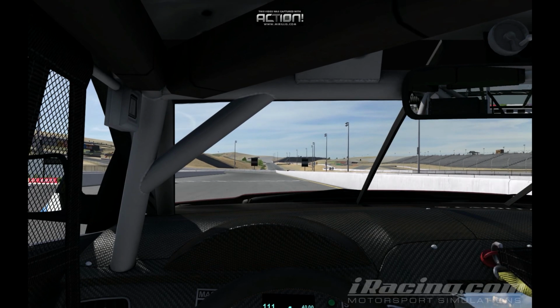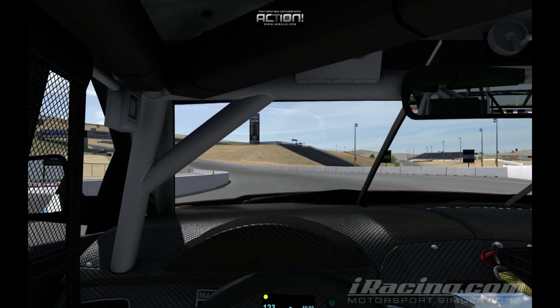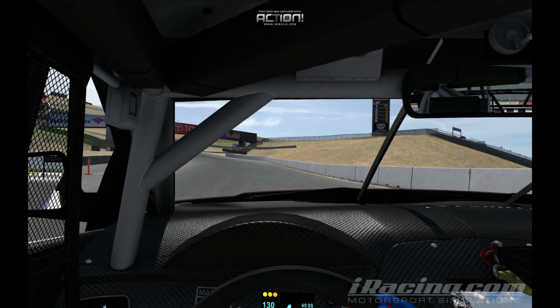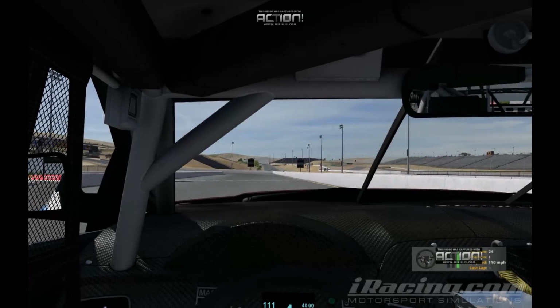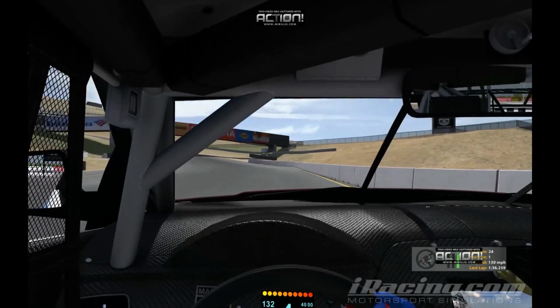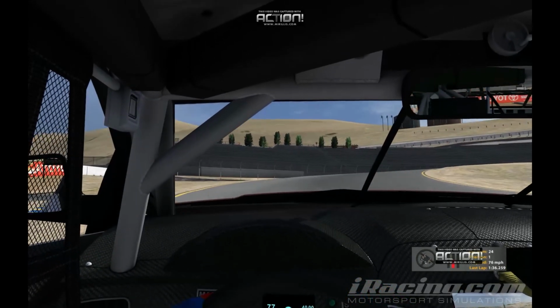So yeah, there we have it. This is a crazy lap around Sonoma. So let's watch it in real time. Okay, here we are at full speed lap around Sonoma.